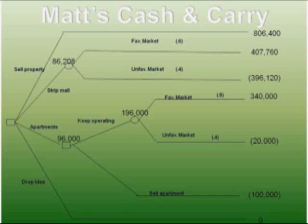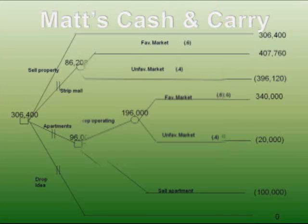Now we have to do the same for the next decision node, which is the decision for the strip mall. After doing the same calculations for this node, we get an expected profit of $86,208. We now go to the next decision to the left, which is the decision to either keep operating the apartments or to sell the apartments after they are built. When we look at the decision tree and see this decision is marked by a square, this means there is no probability for the decision and we just have to pick the highest value, which would be $196,000.